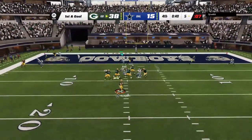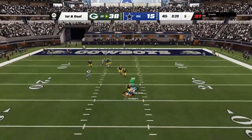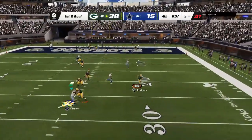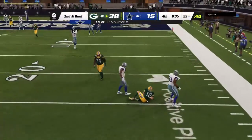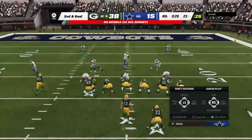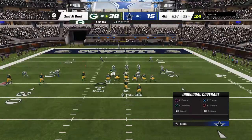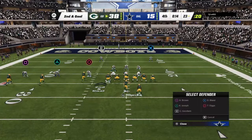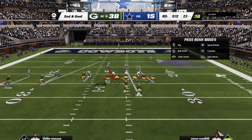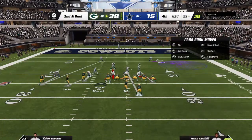Rodgers looking to throw. Escaping the pressure right. And a big loss here as he's taken down. 1st down, a bit of a disaster, and now on 2nd and goal, back even further. They'll send a receiver in motion to the right.